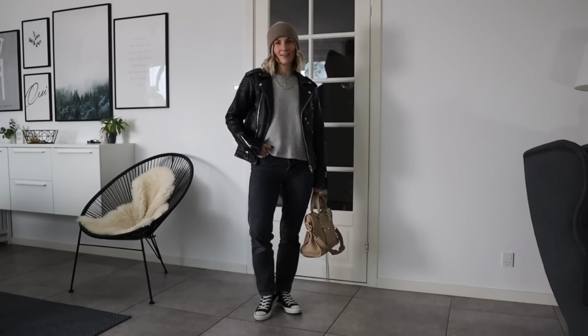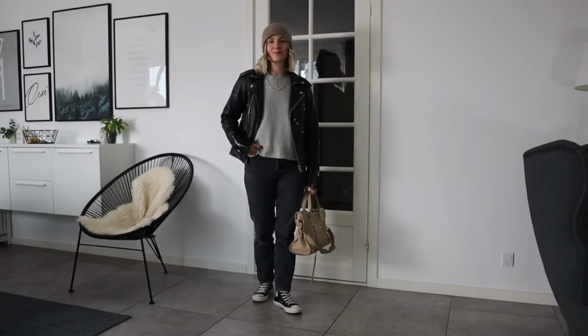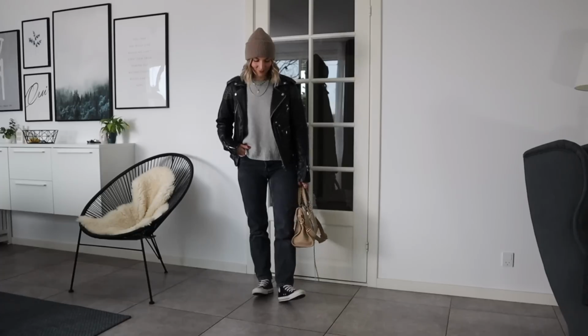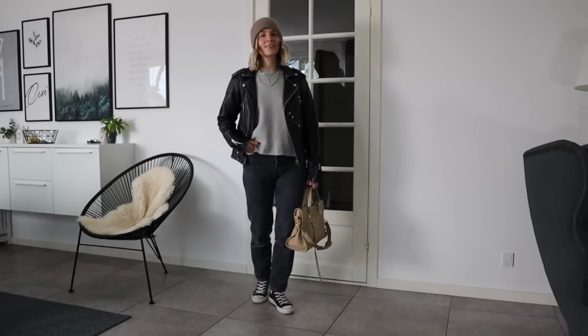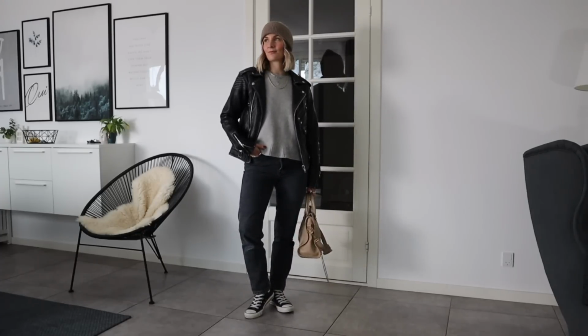Sadly, it did shrink a little in the wash at some point, and even though I've managed to kind of stretch it out again, I do prefer a slightly looser fit. So at some point I might replace it with the same style, maybe in a size larger, so there's a little wiggle room in there if ever it should shrink again.